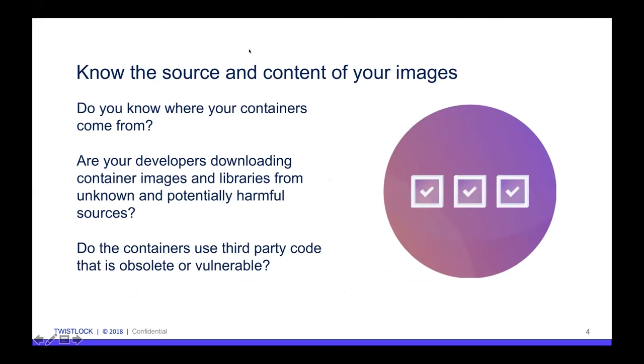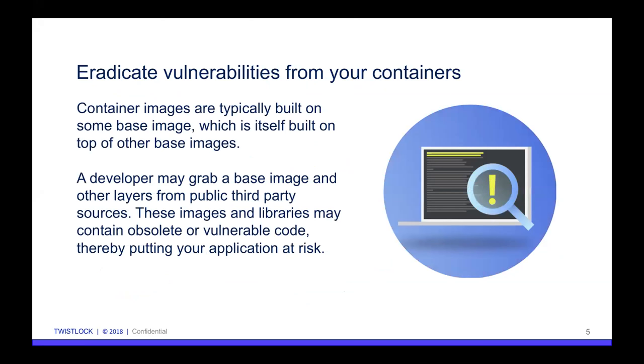So knowing the source and content of your images is paramount. I like to ask a couple of questions of people who are building their images and running them. Do you know where your containers come from? Who built them? Who's maintained them? And do you know what packages are included? What's the source of your images and libraries? Are you using any third-party code that may be outdated or vulnerable? And ultimately, removing vulnerabilities from your containers is paramount.